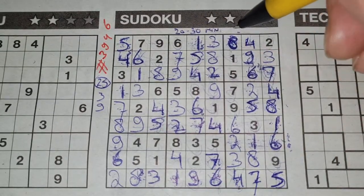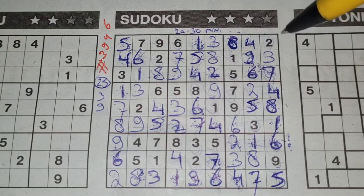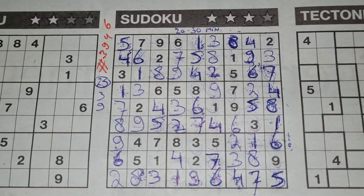Told you, 20 to 30 minutes I need for a 3 stars puzzle. I like this one, yes, I really do.